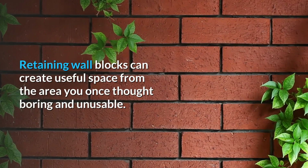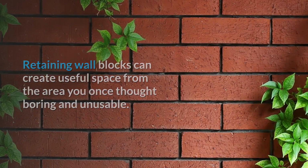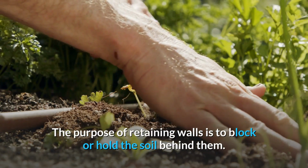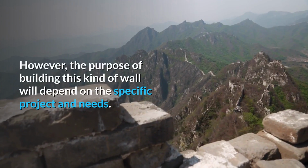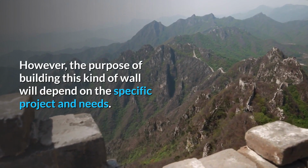Retaining wall blocks can create useful space from the area you once thought boring and unusable. When built properly, it can last for many decades. The purpose of retaining walls is to block or hold the soil behind them. However, the purpose of building this kind of wall will depend on the specific project and needs.